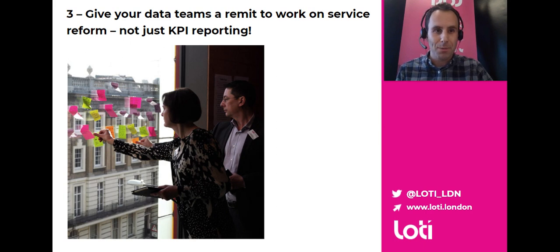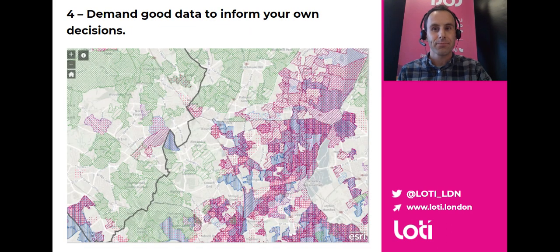They will find it more stimulating. You will keep them for longer. You will develop their skills, and you will get much, much more value from your own data staff. Give them a chance to show you what they can do.